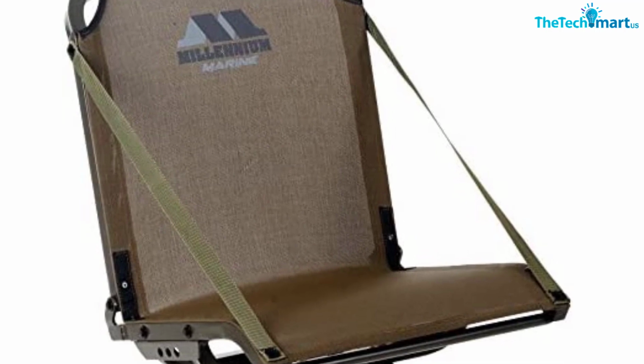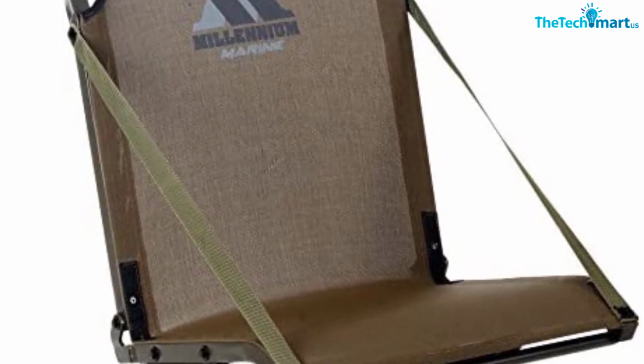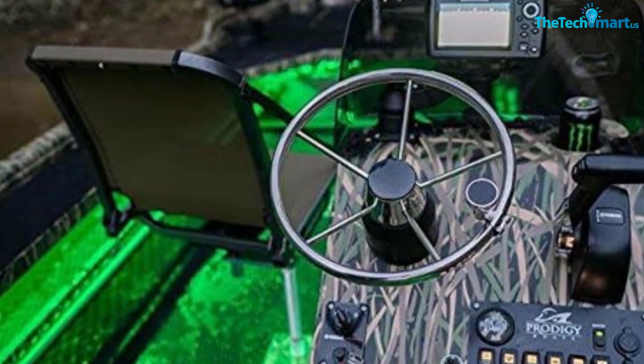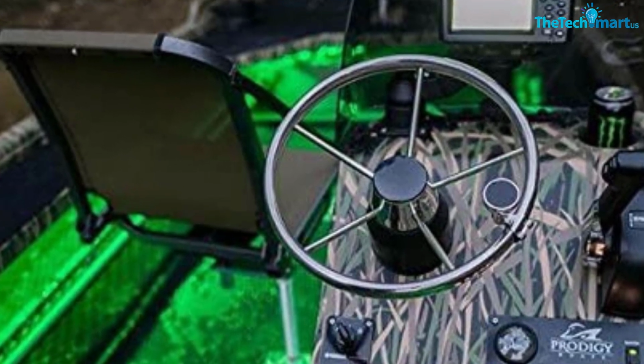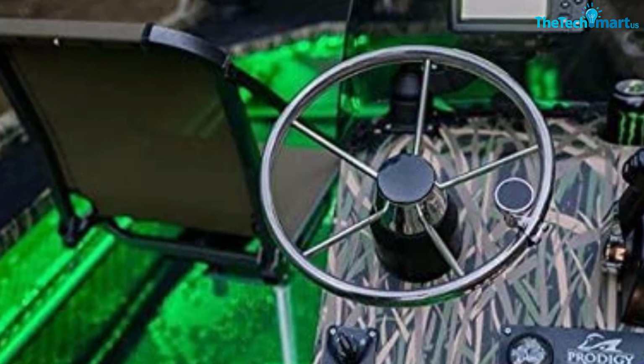Featuring a contoured sling back, you won't find yourself growing uncomfortable after a long period of time. It's designed with back support in mind. You can take a load off and fish with ease. The seat features optional armrests and can be folded away. Millennium Marine has designed it with what they call Comfort Max seating.